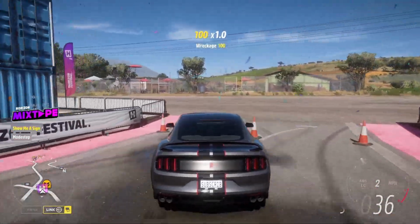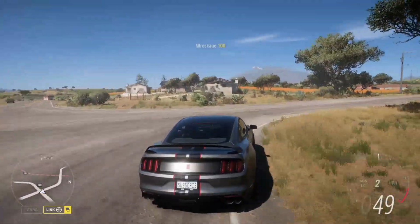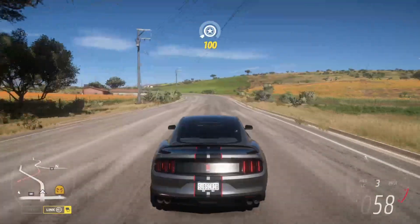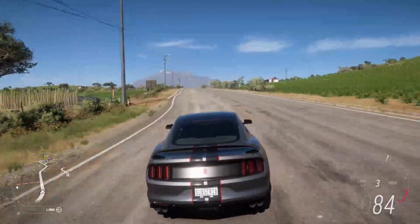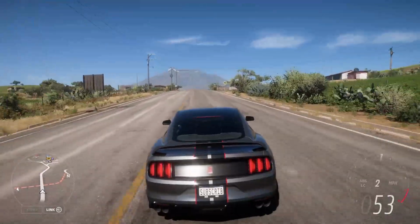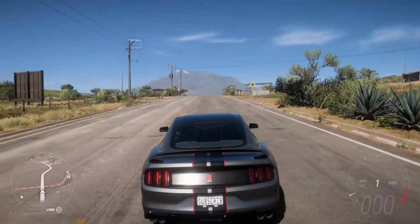This car does not share an engine with the normal 5.0 Mustangs. It's not a Coyote. It's called a Voodoo engine. It's actually a flat plane crank in this car, so it sounds a little bit different from the normal Coyote Mustangs. But yeah, I'll just let you take a listen.